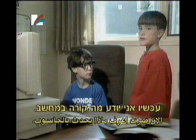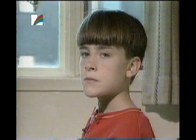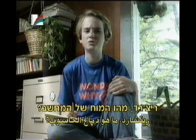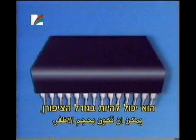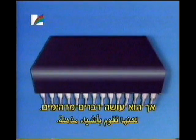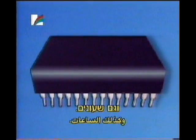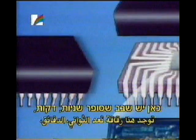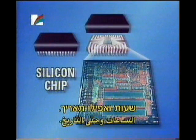Now I know what goes on inside a computer, but I still don't know how a computer's brain works. Richard, what's a computer's brain? A computer's brain is the silicon chip. It can be as small as your fingernail, but it can do some amazing things. Not only run computers like the one we saw in Boston, but, for example, my watch. It has a computer chip in it that counts seconds, minutes, hours, even the date.